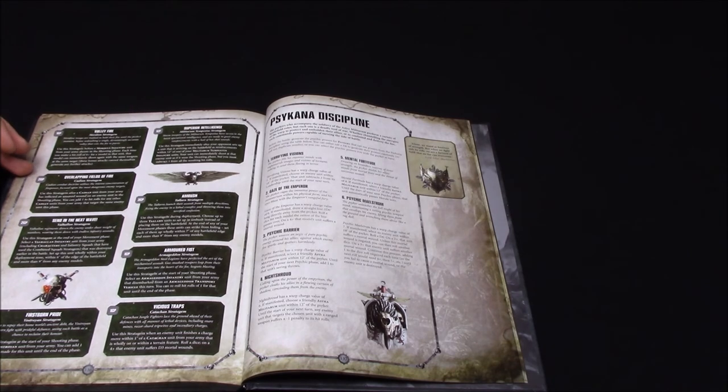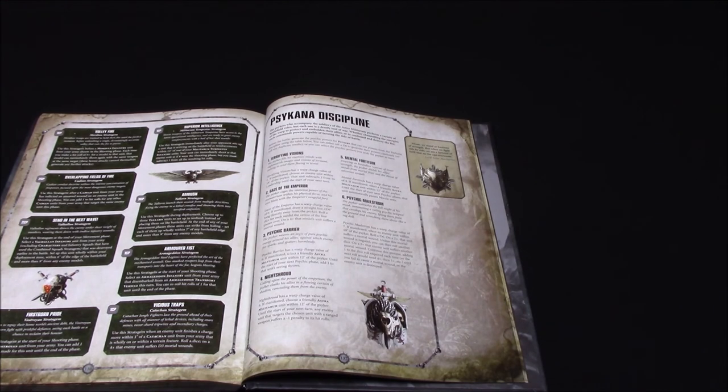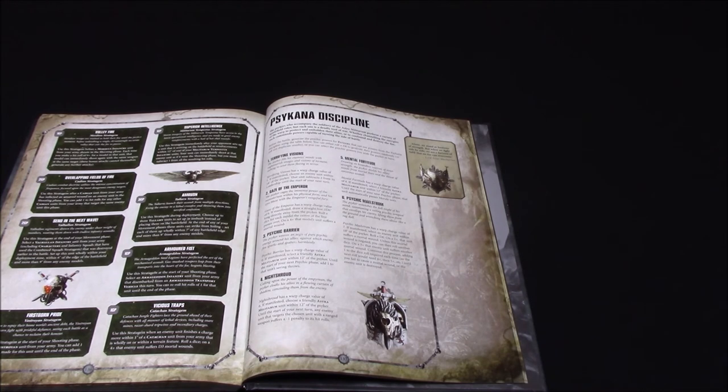So, for example, you hit with a heavy bolter, wound, that kind of thing. All other units hit at +1 ballistic skill. Oh, that's super powerful. Overlapping fields of fire.